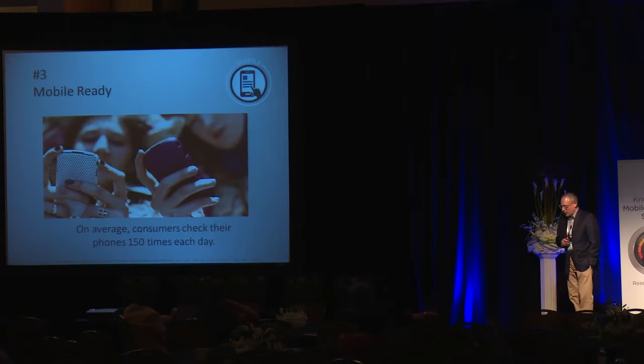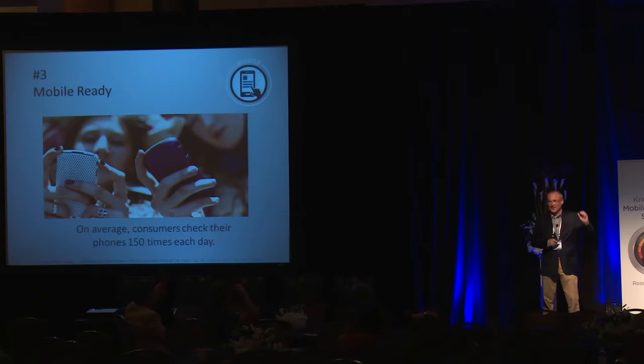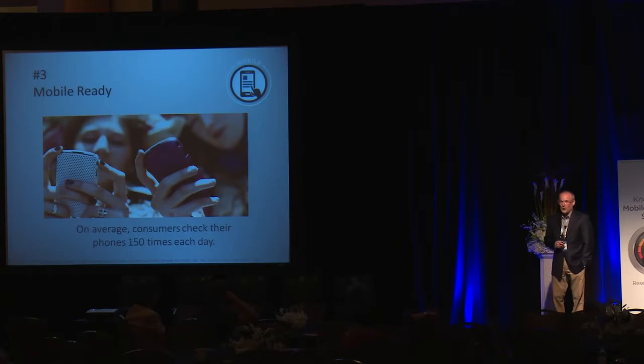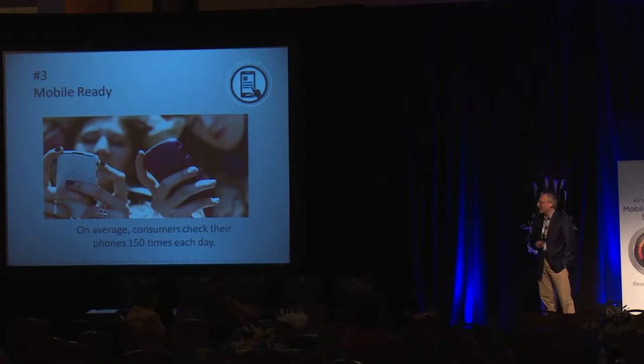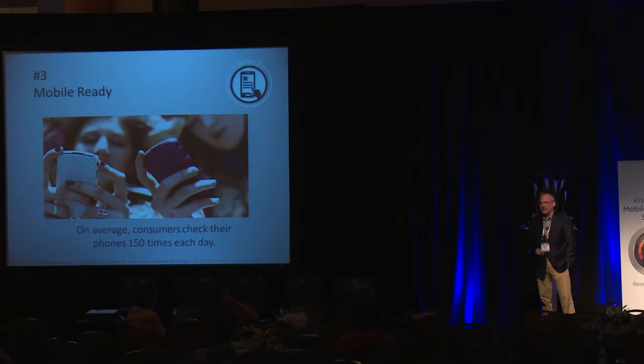Mobile ready. So how many of you are contributing to that at least 150 times a day? Just about everybody? Yeah. So I think, just to paraphrase crudely Lenny Murphy, if you don't get mobile ready and understand the importance and the profound effect that mobile has, I can't do anything for you.